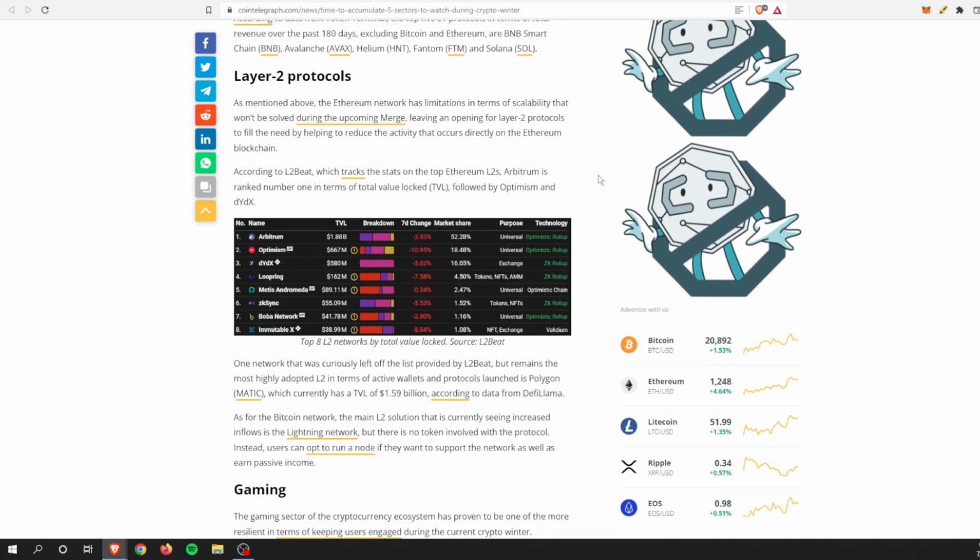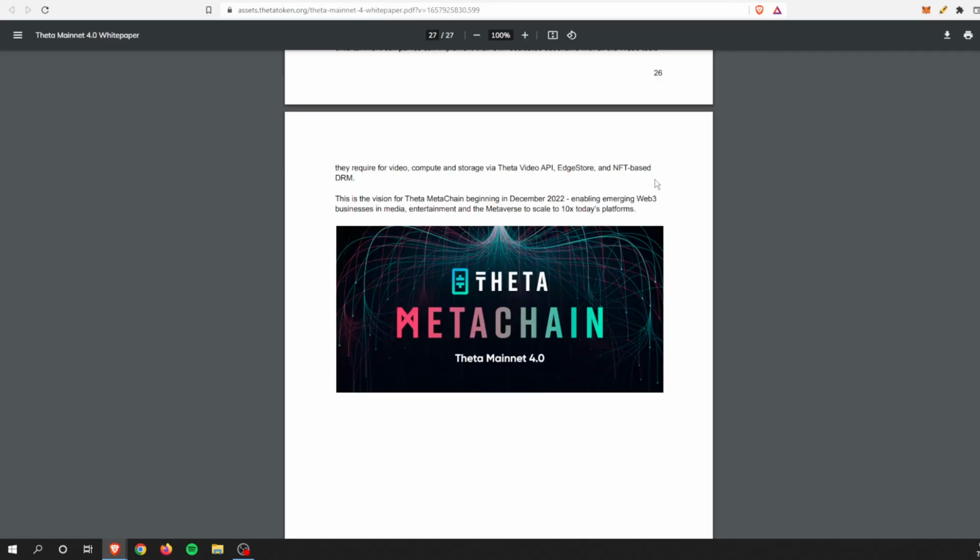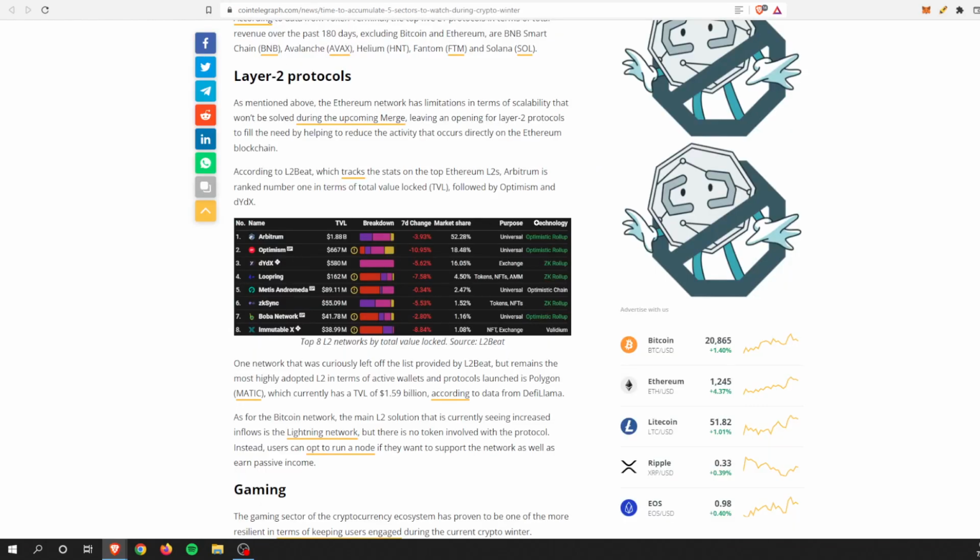And the second one is layer 2 protocols. Now, as of right now, Theta does not have any layer 2s on its protocol. I think in the future it will have something similar to a layer 2, and that'll be with a Theta meta chain. And even then, it won't quite be a layer 2, but just a sub chain within the Theta blockchain. But it's the most similar to a layer 2 that I could think of. But at the time, no.